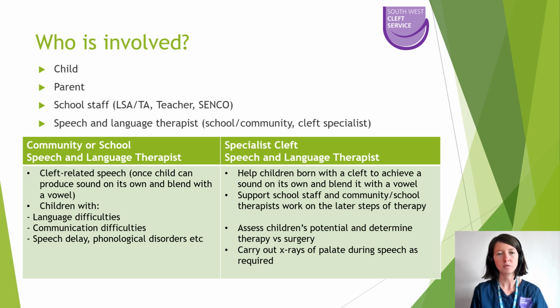However, once children can say the sound on its own and blend it with a vowel, it is appropriate for the children to be seen by the school or community speech and language therapy teams. The community team may also need to be involved if the child has any other language or communication needs, or speech difficulties that are not related to the child's cleft, such as a phonological speech sound disorder or a speech delay.